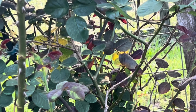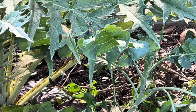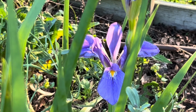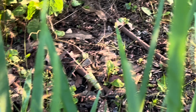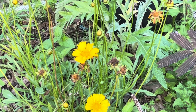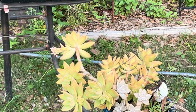More roses. More brassicas. There we go. Cardoons. That looks like some garlic over there. She has some irises that just started blooming. Alright, that's great. Look over here. I thought that was cosmos, but I don't think it is. This is fennel. Yeah, that's definitely fennel. Look at that. Succulent, love that.